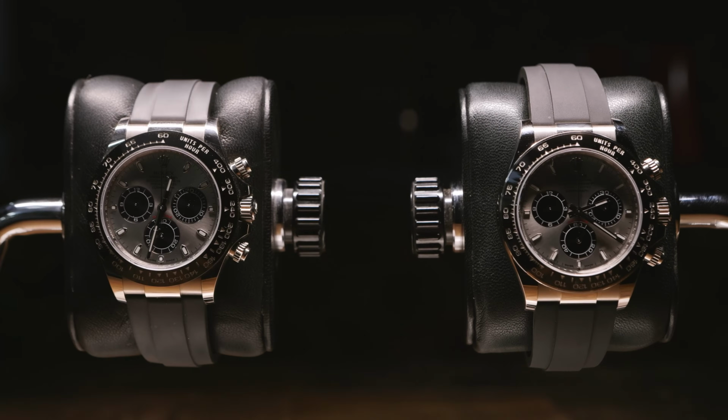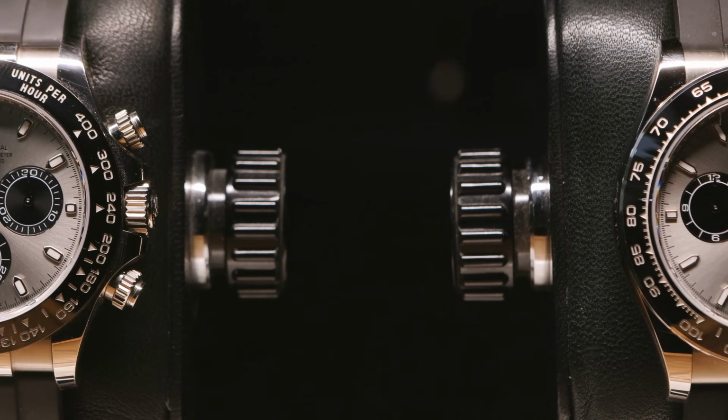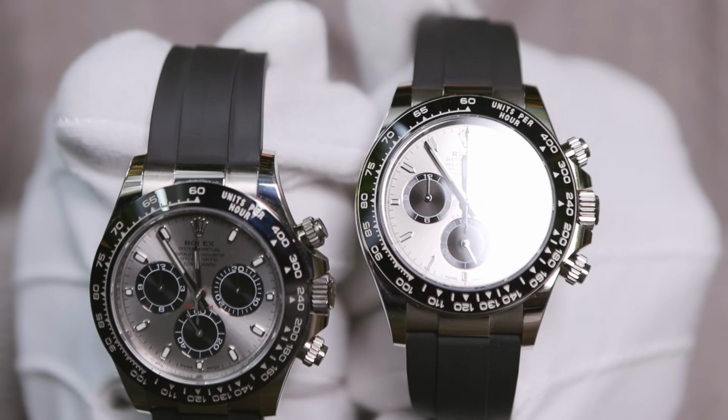So this leads us to the big question. Is the new generation of Daytona better than its predecessor? And is it worth upgrading? Do you know what? I think I'll leave that one to you. But I will say this, I'm an absolute sucker for any new watch that Rolex release. It's a shame, but it's true.